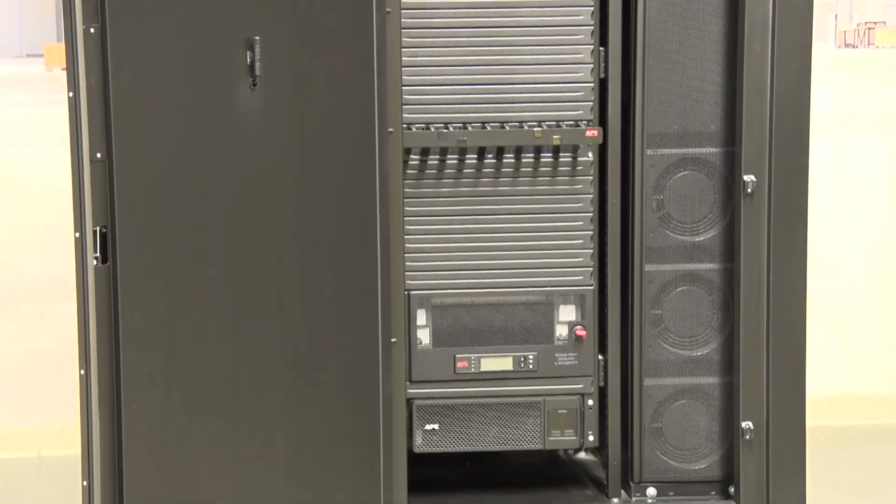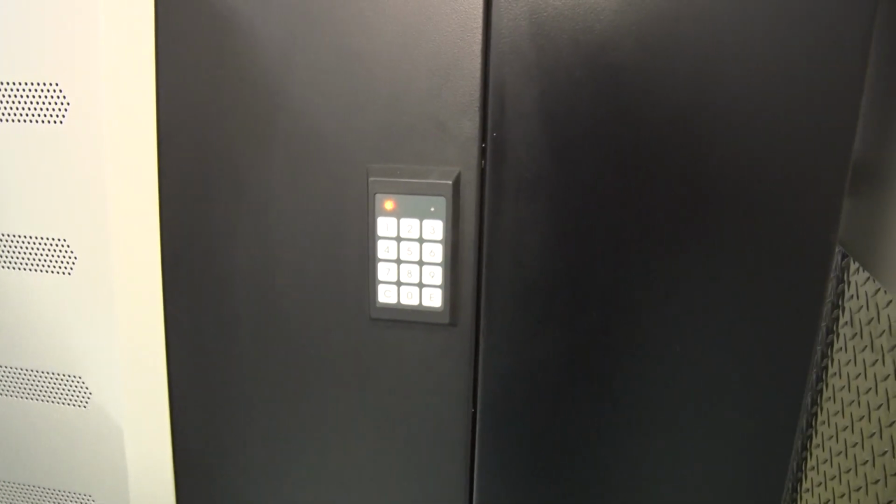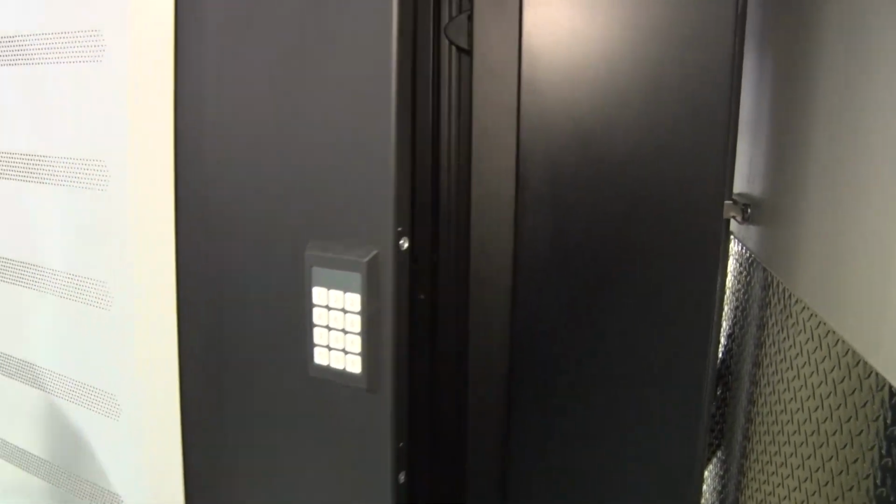There are additional options such as fire protection, biometric security, and key card access to increase protection of critical systems.